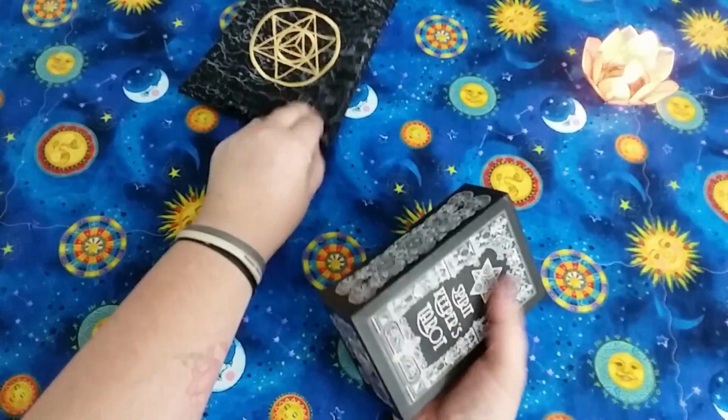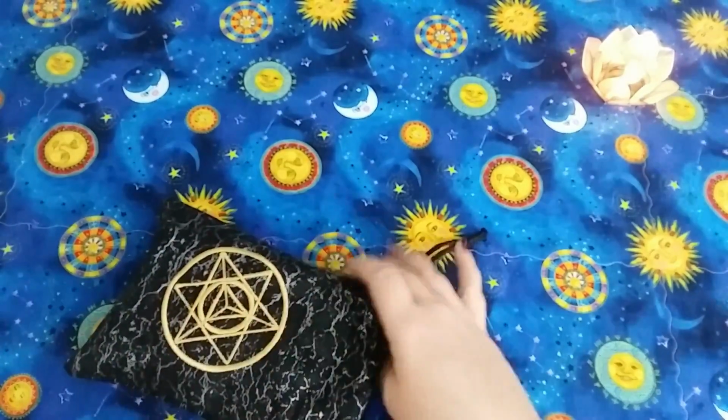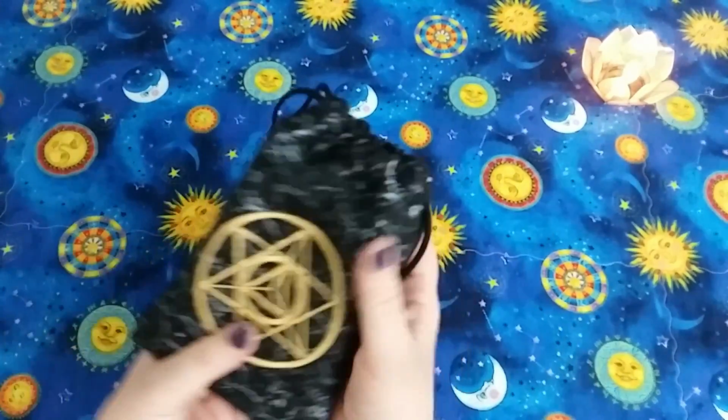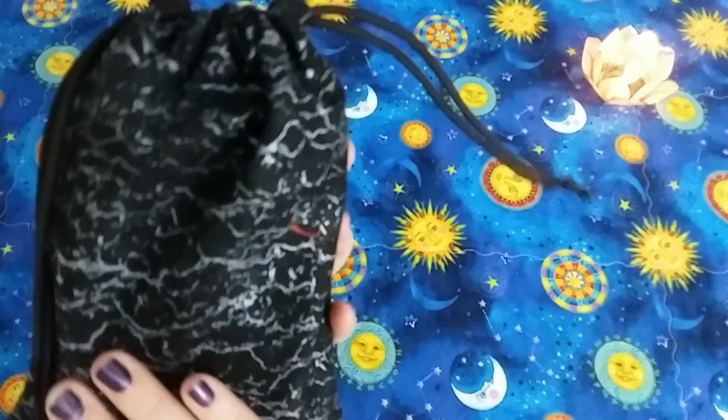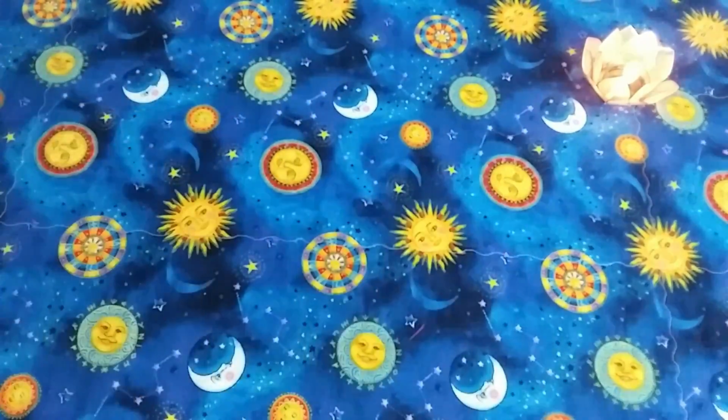I've been doing a lot of coloring in the Book of Maps, which is helping me to see color even when I just pull a black and white card. So that's kind of cool. The bag for this is stunning. I love it. It's got a thread on it that's red. Okay, there we go.